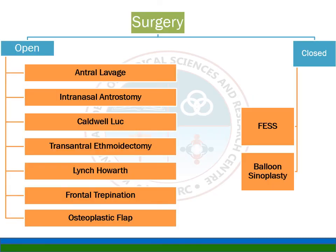Then, what do we have for surgery? For each sinus, there is a different set of surgeries. Surgeries previously were open surgeries, but now closed surgeries are preferred. The most important would be an antral lavage. This is done by a Lichwitz trocar and cannula.